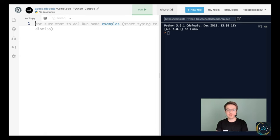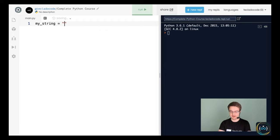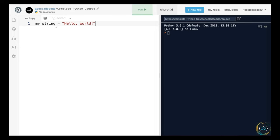In Python, we've got another type called strings that are used to contain text, like characters, symbols, numbers, or anything else we want. Here's our first string that I'm going to call my string, and it contains the value hello world. So a couple of things about this string is that it is surrounded by double quotation marks.